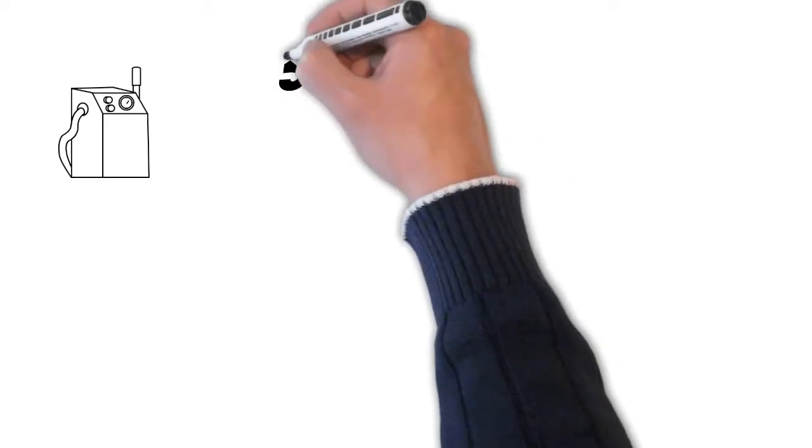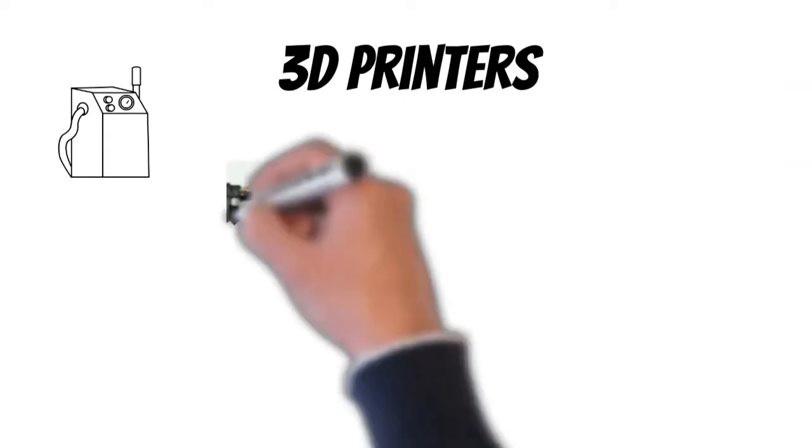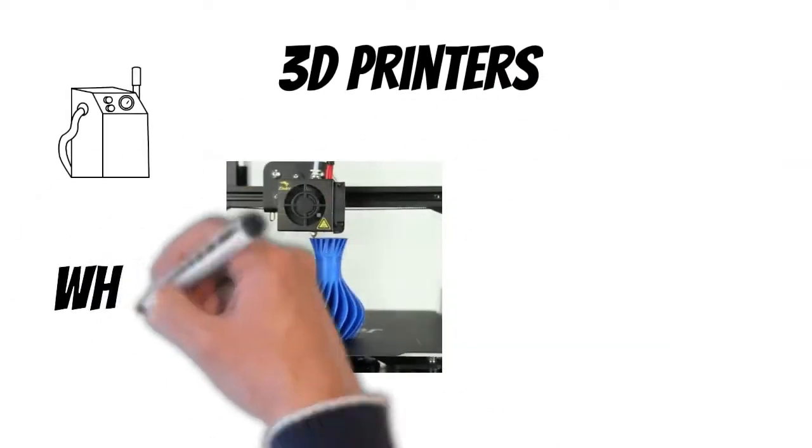Would you like to have a machine that could make anything you want? It sounds good, doesn't it? Well, this is now possible through the magic of 3D printers. But what is a 3D printer and how does 3D printing allow us to make almost anything from nothing?